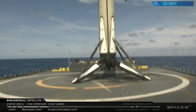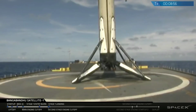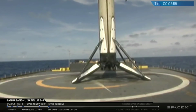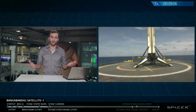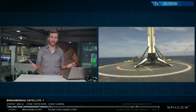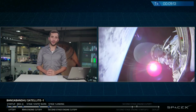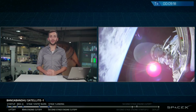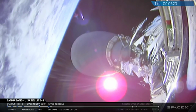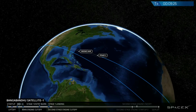After a brief interruption in the video signal, we are looking at the 25th recovered first stage of a Falcon 9 vehicle. What a great sight. That is a camera on our drone ship, Of Course I Still Love You. The crowd's going nuts here at SpaceX headquarters in Hawthorne. While all that was happening, we did have a successful second stage engine cutoff of that second stage carrying Bangabandhu Satellite 1.